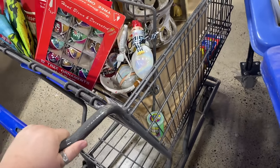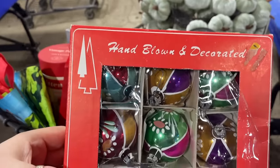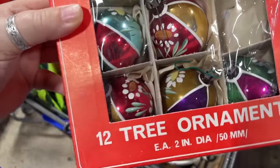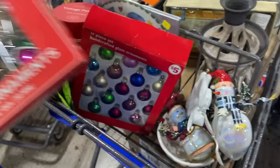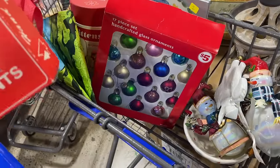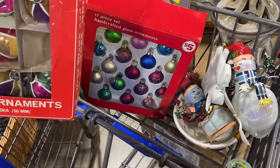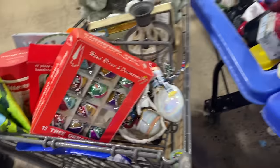And some Christmas stuff. Oh, these. Look at these. Hand blown and hand painted. Just missing one in there. Look at how pretty those are with the little florals. And this little one has just tiny. That one's more new, but they're very cute. So that's where we're at. They haven't even switched out the bins yet.